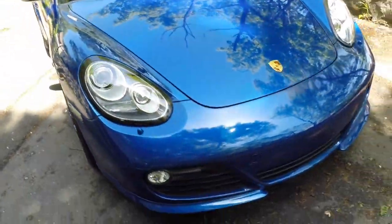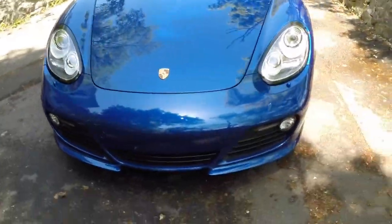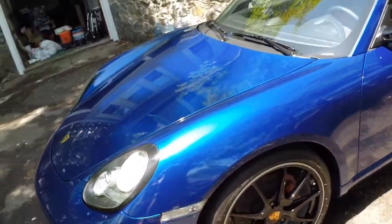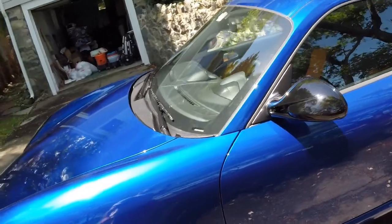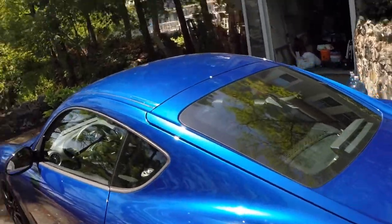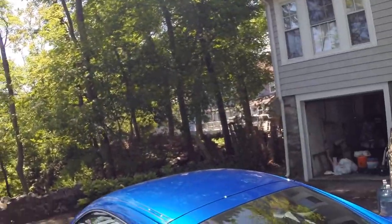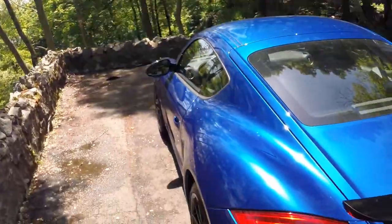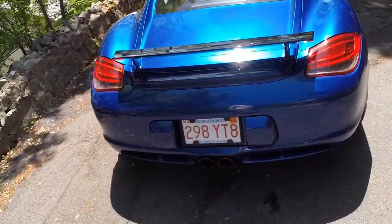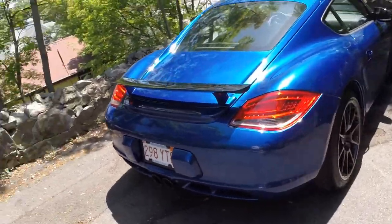So I'll take one more walk around. I think I've touched on everything as far as the attributes that make this car somewhat unique. And it is a little dirty, and you can see here that there's some dust on the top. I mean, I'm taking this video in my own driveway. You can see around that there's quite a few trees and spring pollen falling.